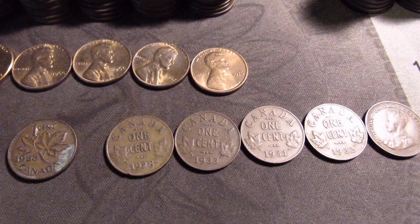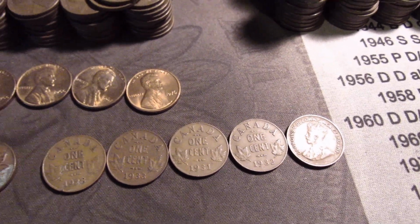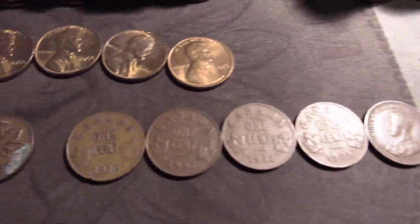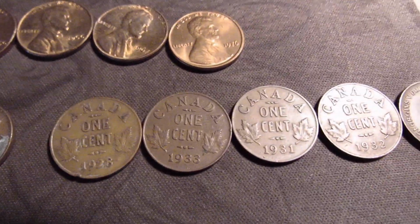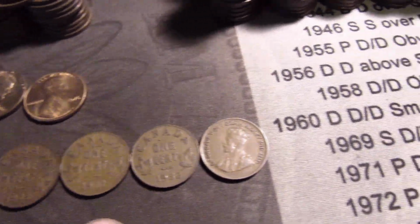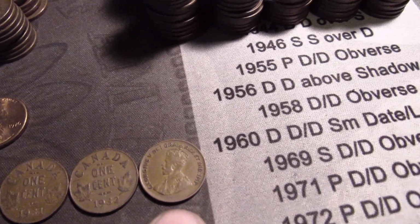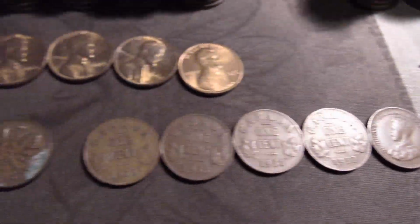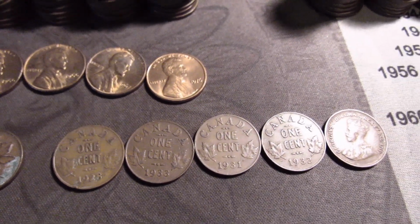I never found these in the wild. I think my wife found one at the airport once, but 5 of these old school Canadians, 1928, a 1933, a 31, that should be right there. And these are both 1932, but I'm just showing the obverse on one of them, because I don't see these too often, so that's cool to find those.